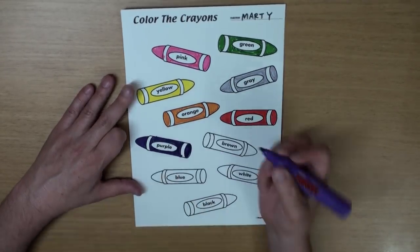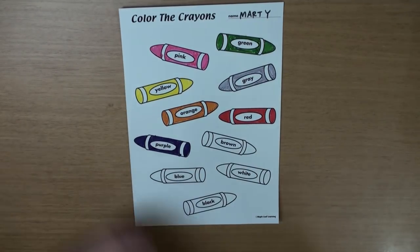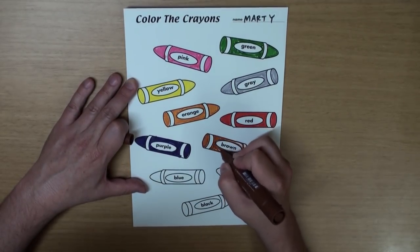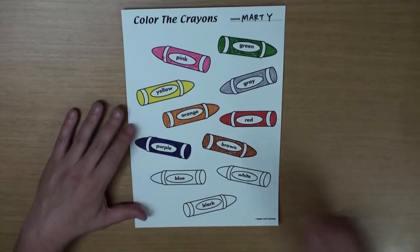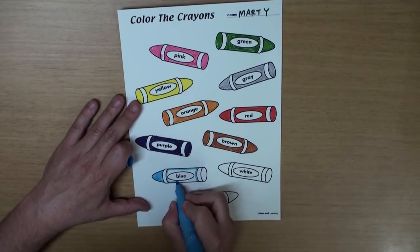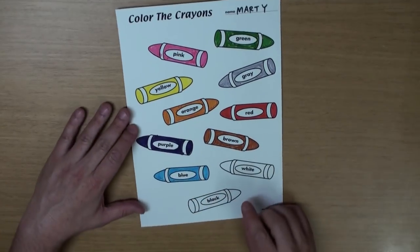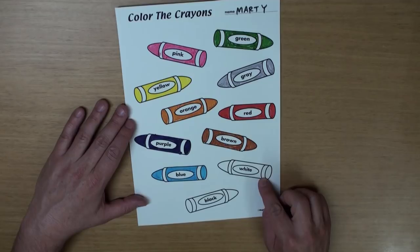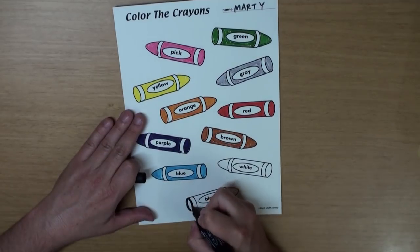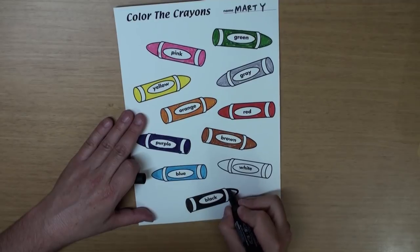What does the next one say? That's right, it says brown. Very good. What does this one say? That's right, it says blue. That one's kind of pretty. What about this? Yeah, it says white, so we'll leave it like that. And this one? That's right, it says black. Very good. That was a lot of fun.